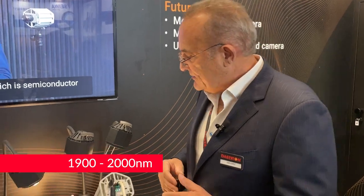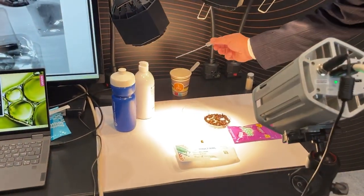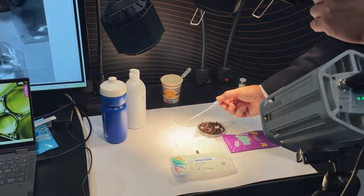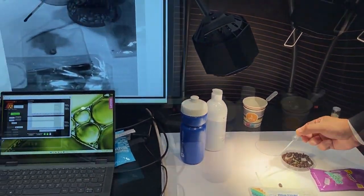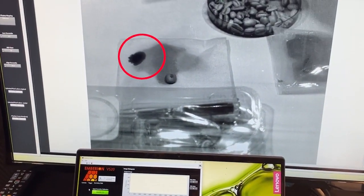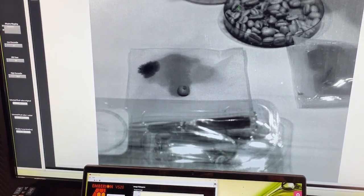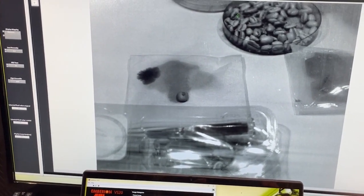So for example, if we take some water and we put it, and if you look at the monitor on the screen, you can see how the water looks black at 1900 because it absorbs all the energy and all the light that's falling on it.